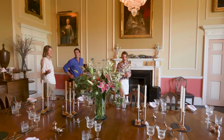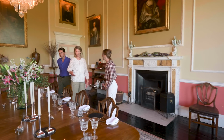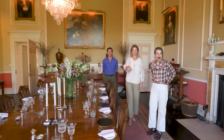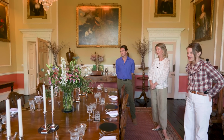We use it, not like this, but we do use it for breakfast, lunch and dinner as a family. Do you? Sunday lunch, we'll have lunch in here. If it's just us as a small family, we'll sit at the table in the window. But this is where we have Christmas, this is where we have all of our family occasions.